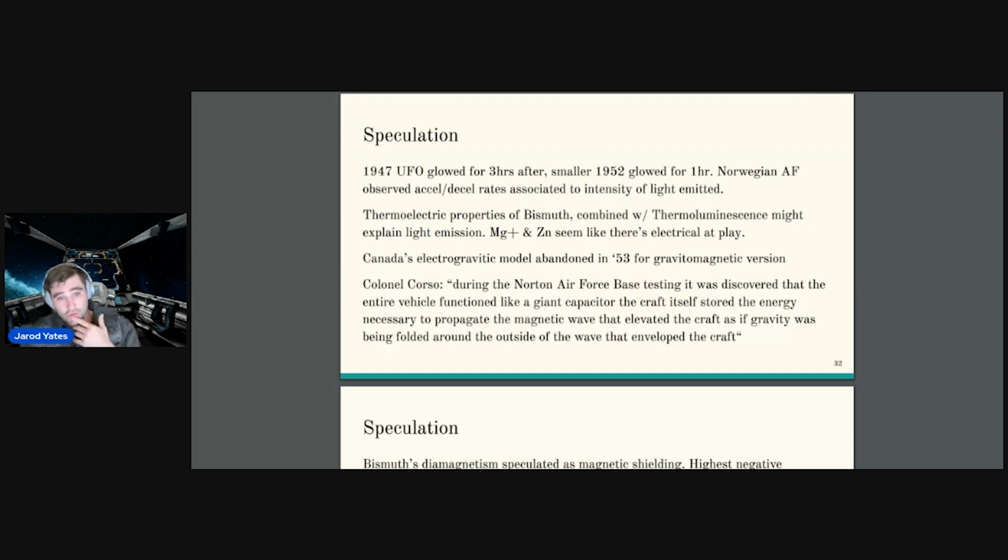Colonel Corso, who wrote the book The Day After Roswell, said that the entire vehicle functioned like a giant capacitor, somewhat similar to the alien reproduction vehicle, the ARV from McCandlish. The whole craft stored a bunch of energy, and somehow it used that energy to propagate a magnetic wave that let the thing defy gravity. Some crazy stuff going on there.